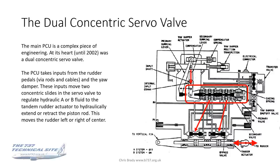Right at the heart of the PCU is, or was until 2002, a dual concentric servo valve. This basically takes the inputs from the input rods, which internally, through those levers near the top left of the diagram, move two concentric slides in the servo valve, and in doing so, that regulates hydraulic system A or B fluid to the tandem rudder actuator to hydraulically extend or retract the piston rod, thereby moving the rudder left or right of center.